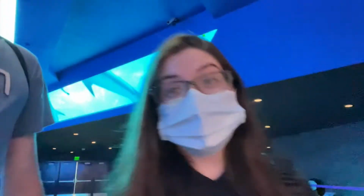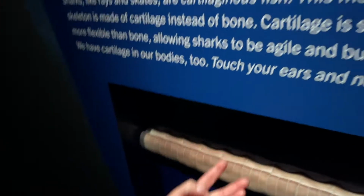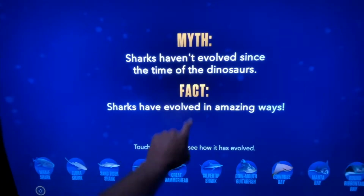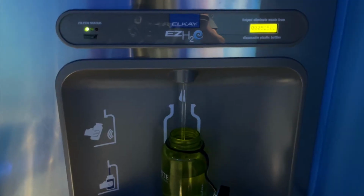What'd you think? I loved it. That was amazing. She was a really excellent educator. She gave us a lot of really cool fun facts and things that Georgia Aquarium is doing to help animals out in the wild. That was a really fun interactive exhibit. You get to see the sharks from so many different angles. The graphics and the information around the exhibit was really fun for people of all ages, I think. Overall, I'd say that was a 10 out of 10 exhibit. I loved it.